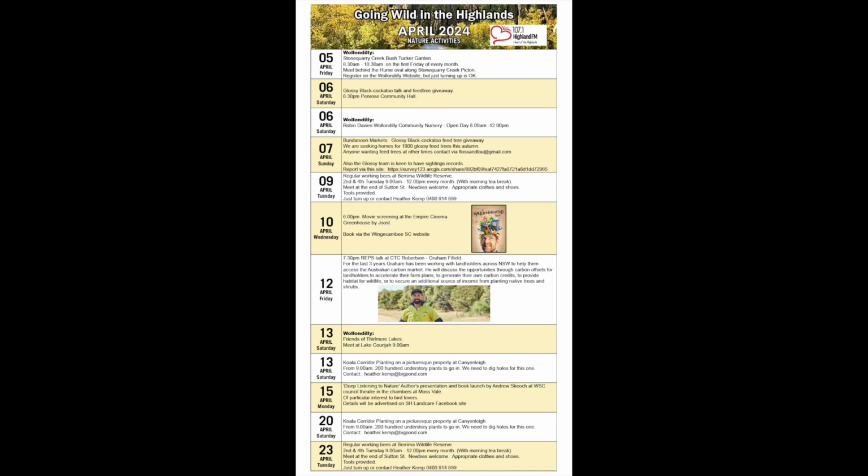On Friday the 5th, we're going to have the working bee at Picton Stone Quarry Creek Bush Tucker Reserve. On Saturday the 6th, there's going to be a glossy black cockatoo talk and a feed tree giveaway. I'll talk about that in more detail. Then on Sunday the 7th, again a feed tree giveaway, at Bundanoon Market. The first one's at Penrose, isn't it? That's right. I thought I might go to that. I'll come back and talk about glossies in a minute.